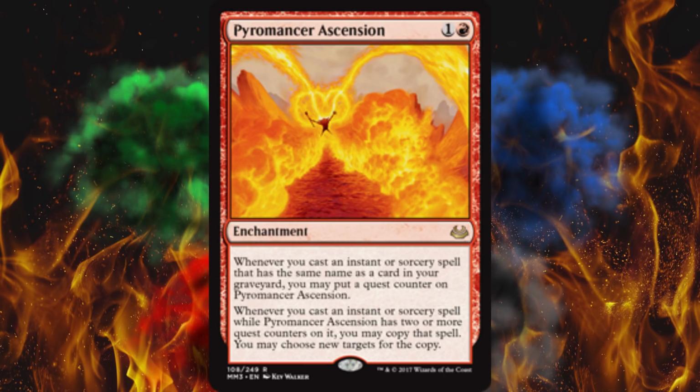Next up, we're still going a little bit off the rails, but this was in, I think, a couple recent reprint sets, so you might have some if you've been playing in the last year and a half. It's Pyromancer Ascension. I really think they should ban this because they've banned Storm in the past, and it's still a thing. It's a gimmicky, stupid all-in combo, and I hate it.